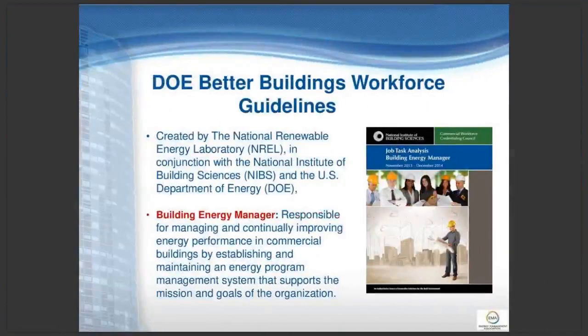Again, the Better Buildings Workforce Guidelines were developed several years ago. ACG and EMA had individuals on those committees that worked with the National Renewable Energy Lab and with NIBS to help create what we call the job task analysis and those responsibilities.